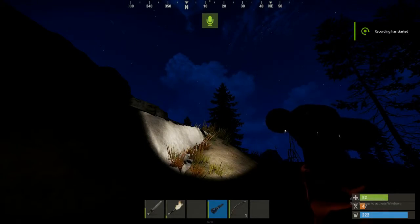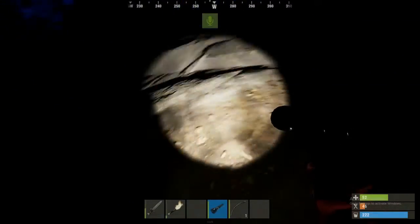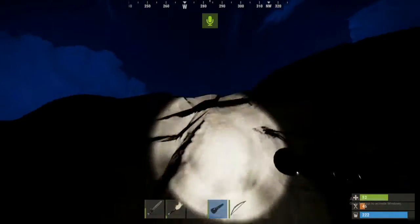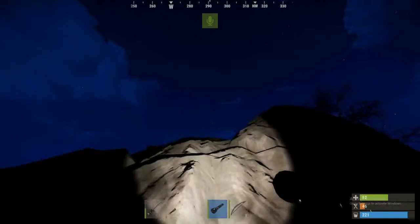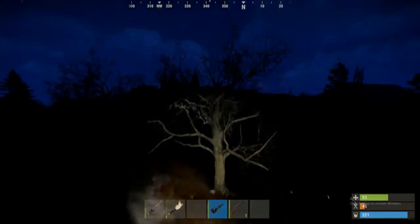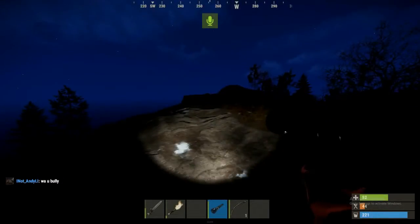Good morning, campers. Let me run up the hill, have a look. Nighttime. You son of a bitch, get up the fucking hill. Jump, fucker, jump. Oh, we're on top of the hill. Here we are. We wait for the sun to come up.